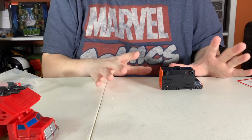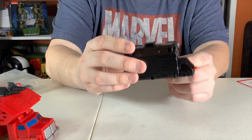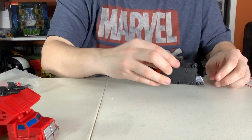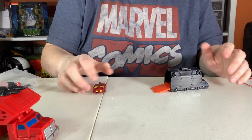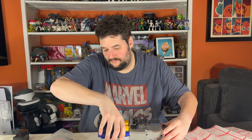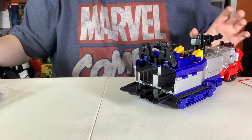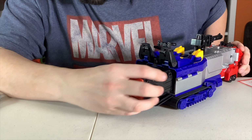There was another Micromaster style transformer base that comes with several of these, and it's literally a truck. Like I guess there are stickers for it to make it look more like a truck, but yeah, it's supposed to launch out your Micromasters, and then you can load these into the back of Star Convoy. Okay. Then you take the whole carrier.